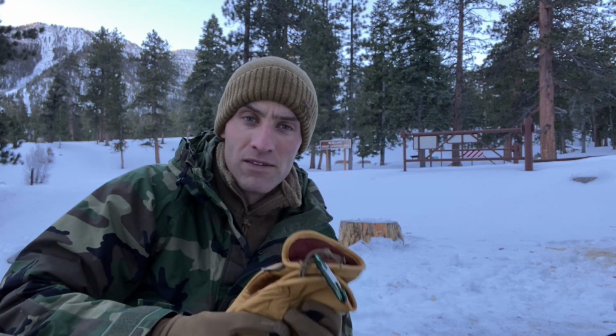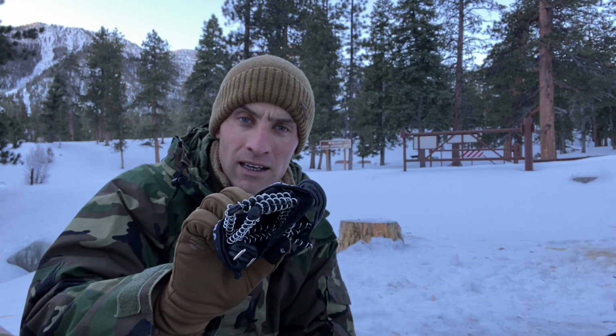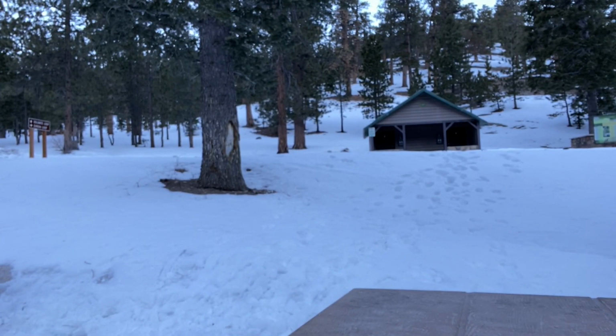So I have some work gloves that are insulated, and then I got my Yaktrax, and that stuff is going to go with me. I'm going to go up into the hills a little bit. Let's see if we can rotate you there. Up there. We're going to go up there and see if we can find some firewood. I brought a little bit, but I want to have a bunch because I want to have a fire during the day, because it's 19 degrees.